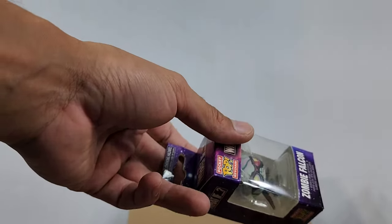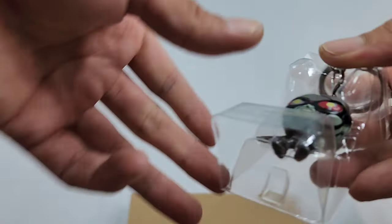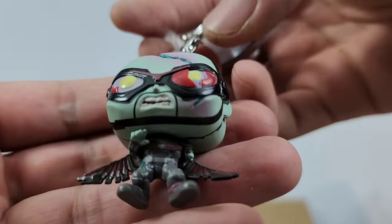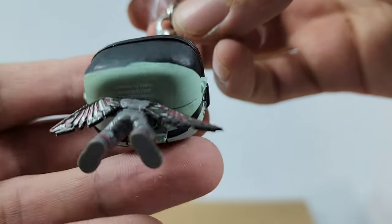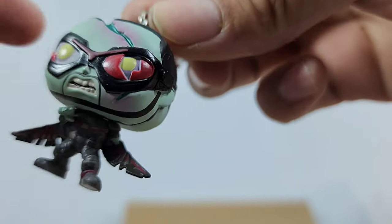Next up, we got Zombie Falcon. This guy's tiny, though. I don't know how much we're going to do talking here with this lad, but if you do want to put something on your keys, look at this. You can bring the zombies with you. You can be a zombie. You can ride around with the zombie, and then you can take flight right there with your boy Falcon. That's sick, bro. I like the goriness.